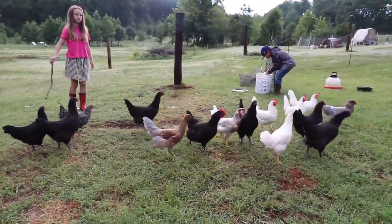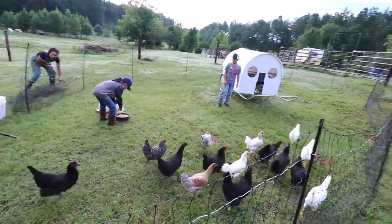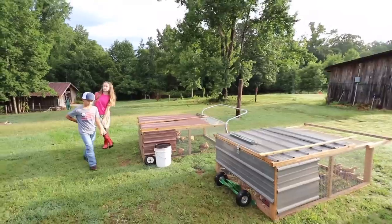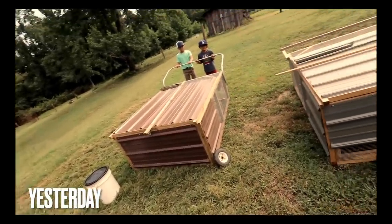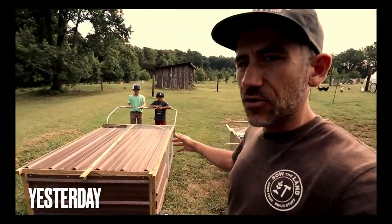There we go. Pour some food on the ground over there. Just a little bit. There you go, Penelope. Close it. That's it. Yay! You guys gotta stay in there with the chickens. So we moved these guys out yesterday. We split them up. We have 40 chickens in this one, and we need to split them up 20 and 20 since we have this free chicken coop just to give them a little bit more room.